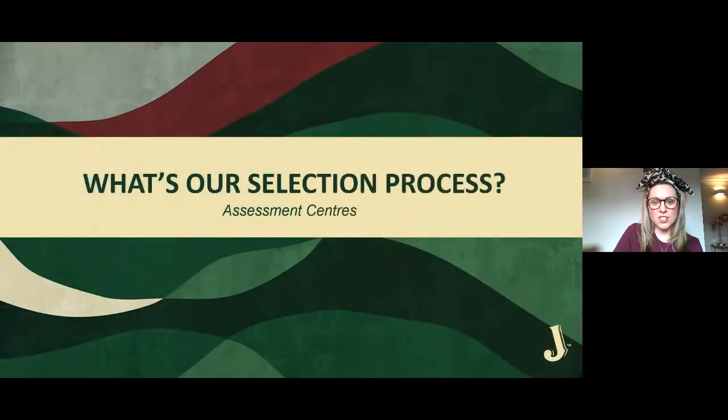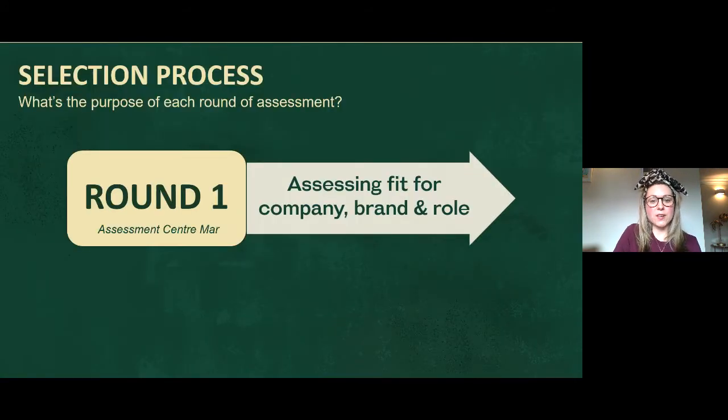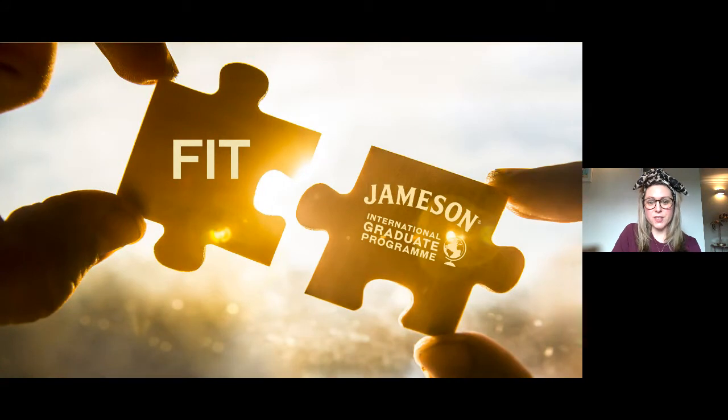So then moving on to our selection process and the assessment centres. We have 2 rounds of assessment centre, and this year they will be online, and the first round will take place at the end of March. We're still finalising the design of the assessment centre, but if you are selected, you will get prep documents beforehand, so you'll know exactly what to expect. In round 1, we are assessing candidates to see if they're the right fit for the company, the brand, and the role. Those are the 3 things that we're looking for. If you have those 3 things, then you are a fit for the programme.